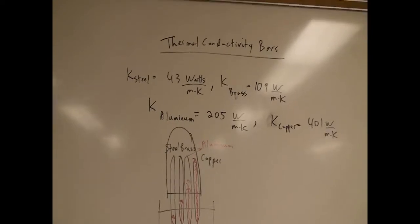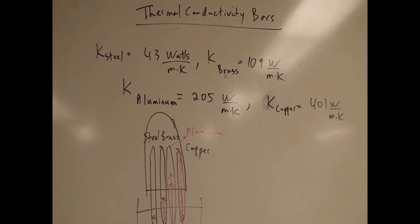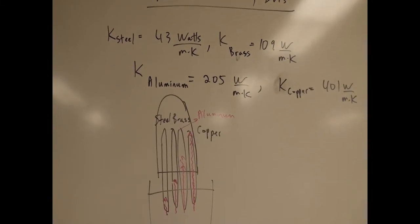So a good illustration of the concept of thermal conductivity, and it proved that copper has the highest conductivity and steel the least, okay?